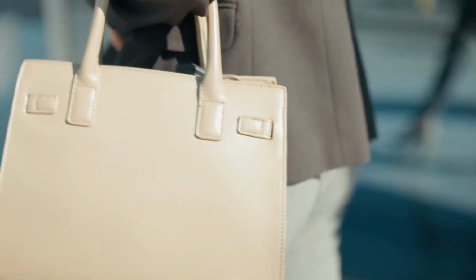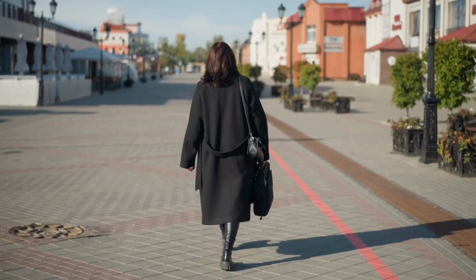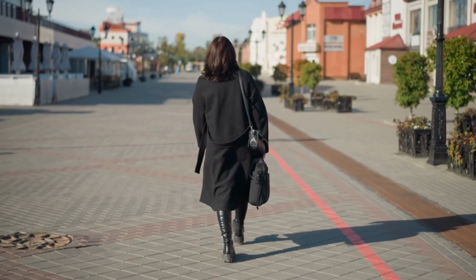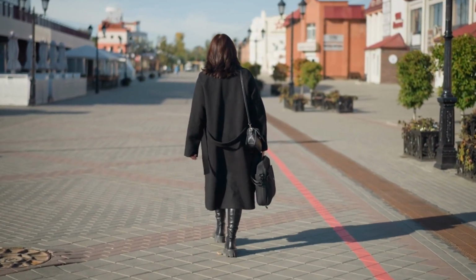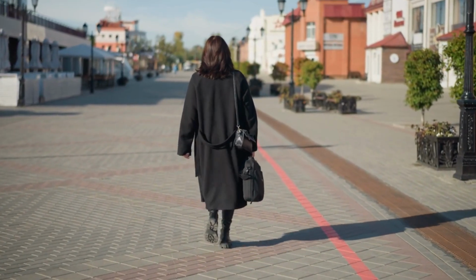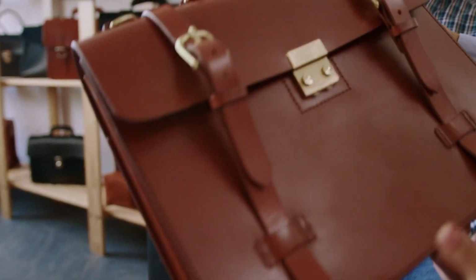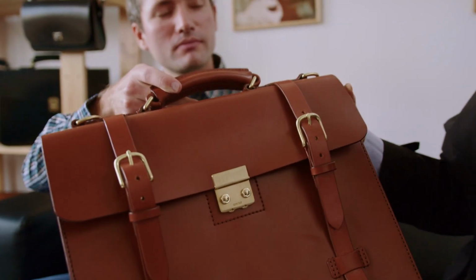Clean lines and subtly restrained branding let the actual design carry the bag's identity instead of a monogram doing the work for it. For a woman who wants her bag noticed for its shape, not its logo, this is exactly the kind of quiet confidence pick that separates informed shoppers from impulse shoppers. And the next brand takes that same architectural instinct and removes hardware from the equation entirely.